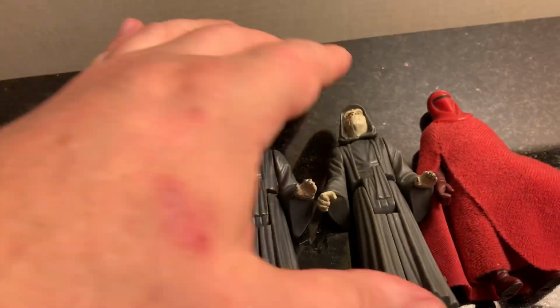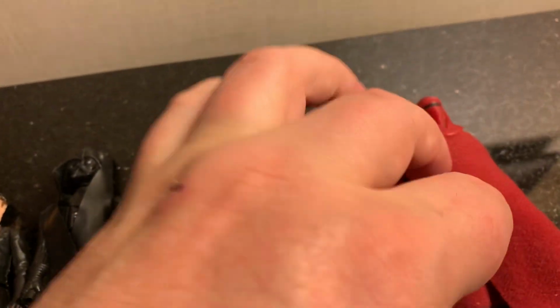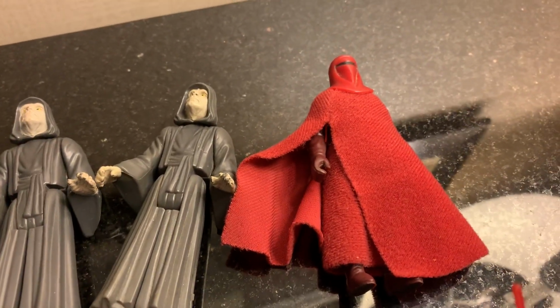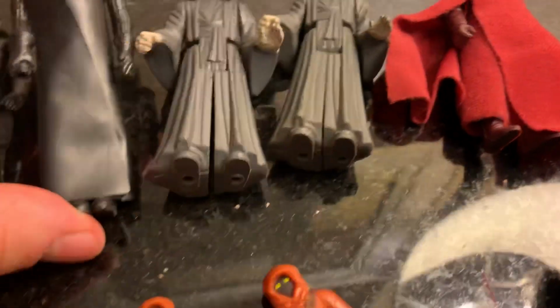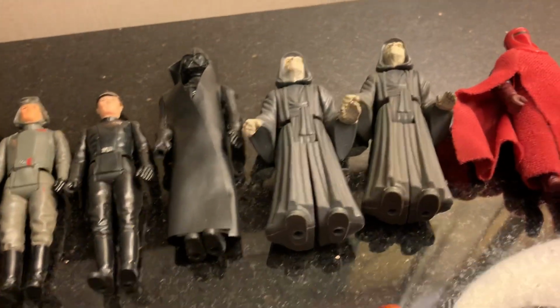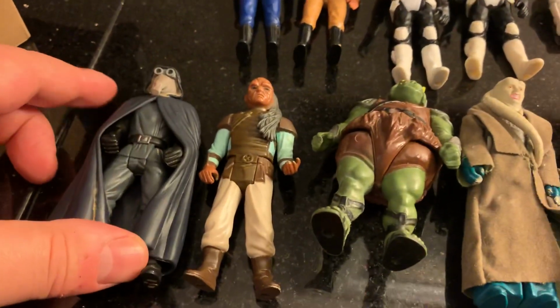A couple Emperors. Another guard. Now this is the only Royal Guard that I found with all of his capes intact of any of the bins. There was only this one that I found. And like I said, there were only 2 Darth Vaders in the whole place. The one I got the other day, and the one I got here that had the cape. So it's kind of like, those are hard to find. Same with Jawas, but wait, I found them.